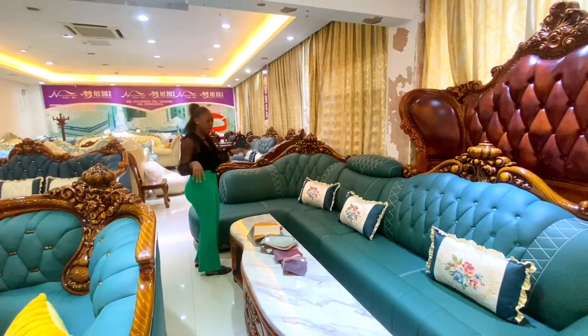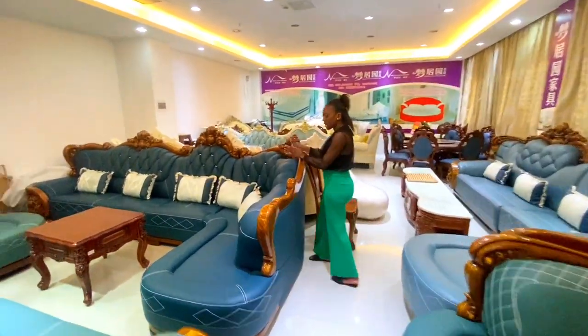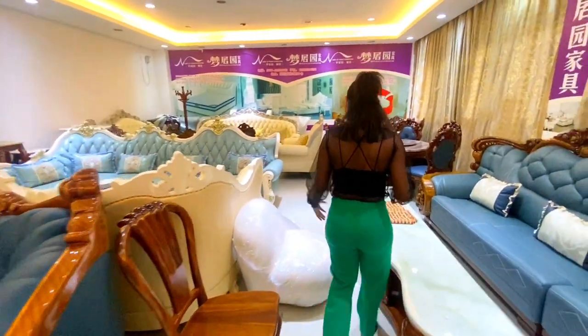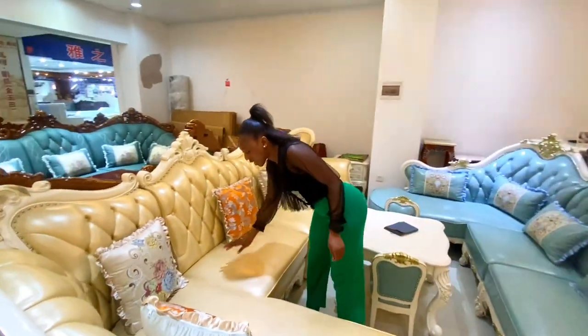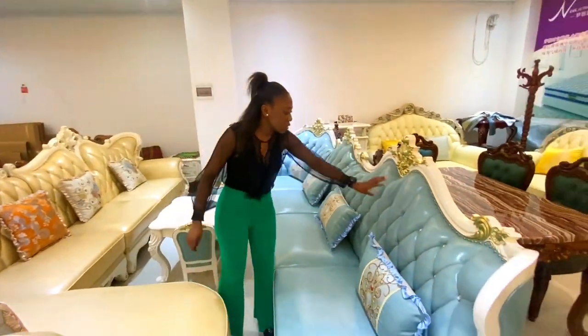So they have different prices for different types. This is another color, but same design. So you can choose the color you want them to manufacture for you. This is also another color and a different material. I love this color more. And also this one is another color.